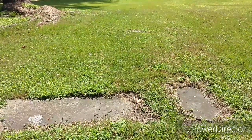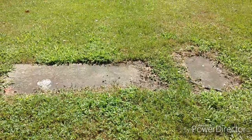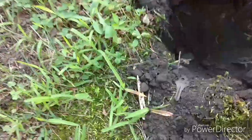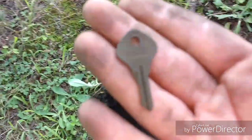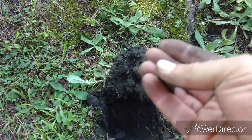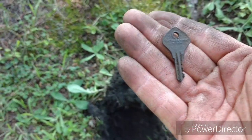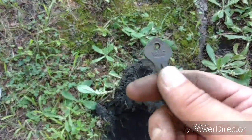Alright, if I find anything else, I'll turn this back on. Alright, walk down that front sidewalk and working the hill a little bit. And got another target, not great, but actually I'll take it. It's an old, it's a Yale key. I don't know how old that one is, but it's something. So we'll clean that up, see what that says. Maybe I can figure out how old that is. But alright, see you on the next find.